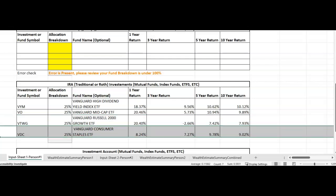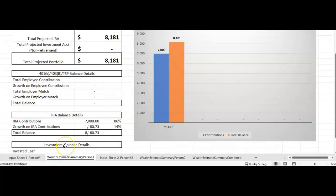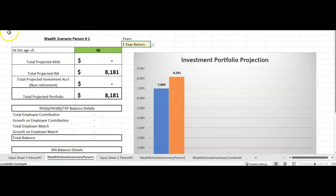And finally, our consumer staples play here, VDC, 1 year of 8.24, and then 5 year of 9.78, and then 10 year of 9.02. And again, we're going to take a look at what it would be like if you invest consistently over 5 and 10 year span of time. All right, let's take a look.